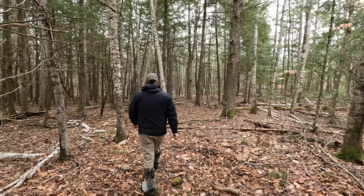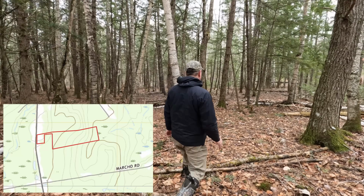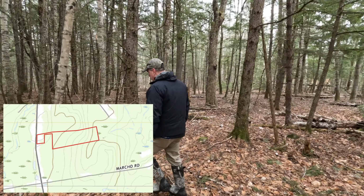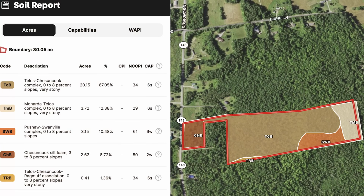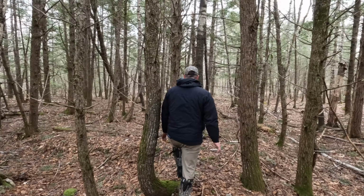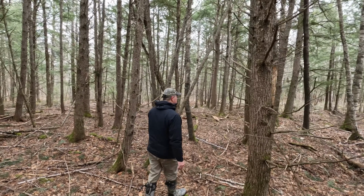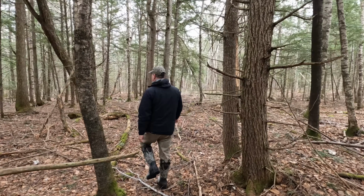While we're continuing to walk towards the back of the property, let's talk about the elevations. As you can tell, it's relatively gently sloping in here. The elevations run from about 240 to 310 feet above sea level. The soil, as reported by the NRCS soil survey, is about 75% Tunbridge-Lyman to Suncook, and that soil is pretty rocky, pretty stony actually. Smaller stones are prevalent in that soil, and it's drained for anywhere from well drained to poorly drained, depending on the slope it's on.